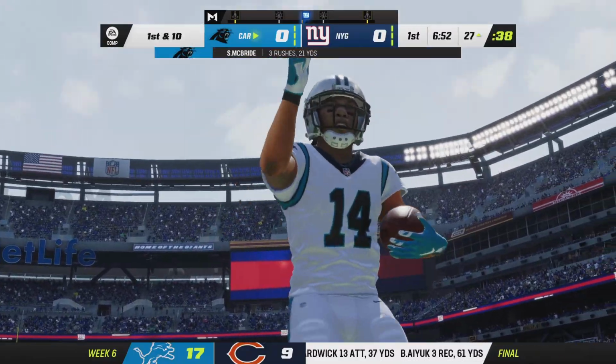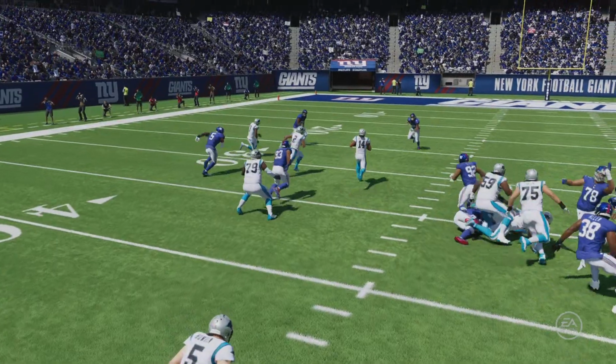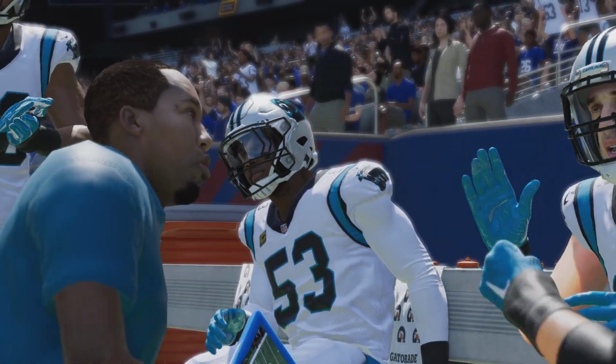And a very determined run there as he'll take this all the way down to the 27. Good effort. 11 yards and a Panther first down. That's a very nice game there. A confidence-building run. Love the execution up front, and the way he pressed the hole, absolutely perfect.